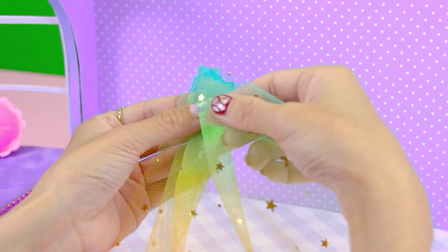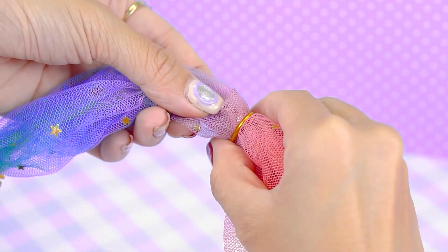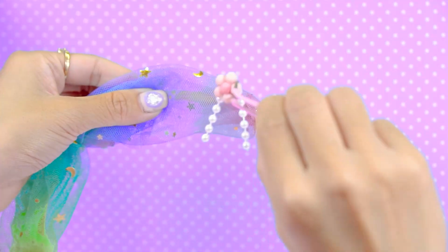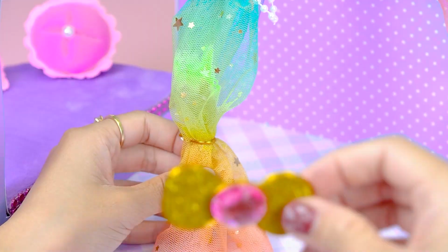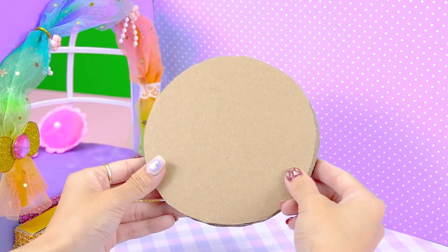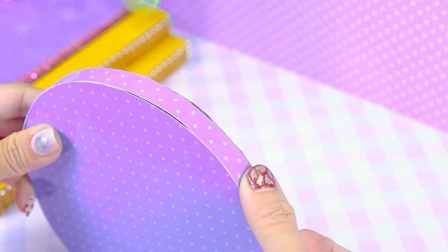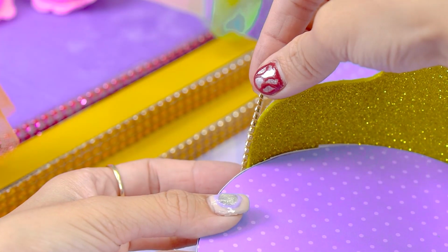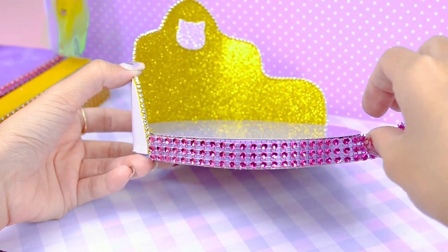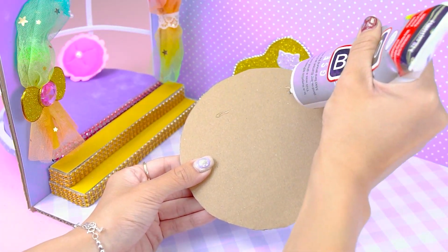We need to decorate the side room a little more. Elegant window frame. The bed must be gorgeous! Sparkling gems! And lace border! Now we need a soft mattress with lots of cotton inside!